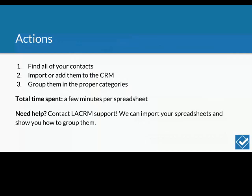So first things first, find all your contacts, then we're going to import them into the CRM and group them in proper categories. As you saw, it literally takes like 5 minutes per spreadsheet to do that. It's super easy. And if you do need help, you can always contact us, Less Annoying CRM support. At the end of this call, I am going to have our contact information up so that you know exactly who to contact, but we can always import your spreadsheets for you and show you how to group them.